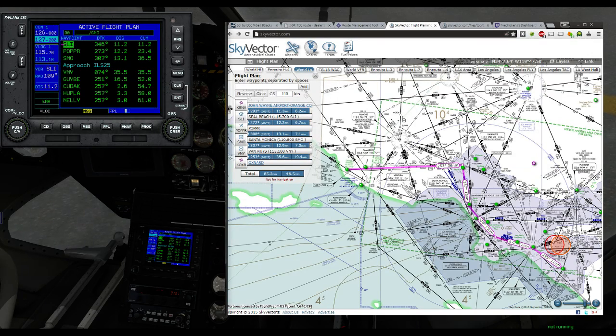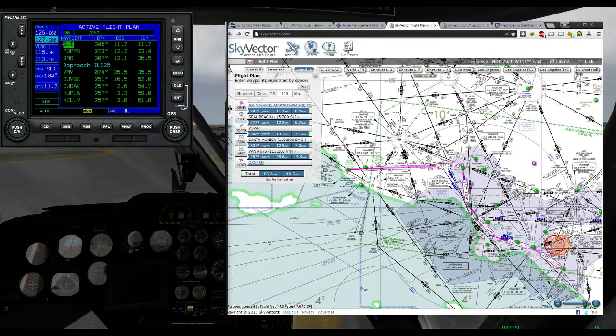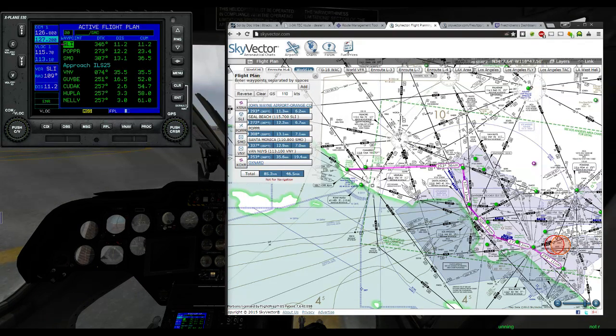Long Beach Tower, Cessna 304 Echo, holding short 34 right for 25 left at Delta, IFR. Cessna 304 Echo, Long Beach Tower, wind 210 at 6, runway 25 left at Delta, clear for takeoff. 210 at 6, clear for takeoff, 25 left at Delta, Cessna 304 Echo.